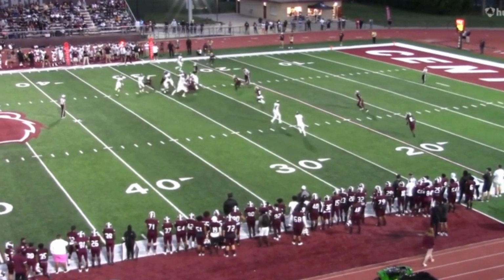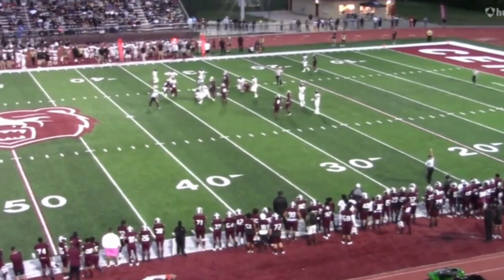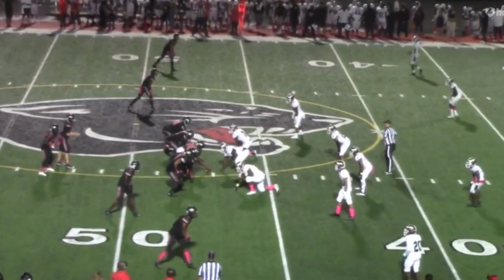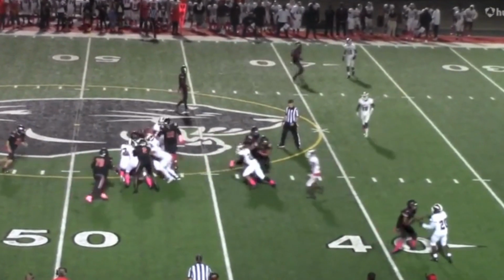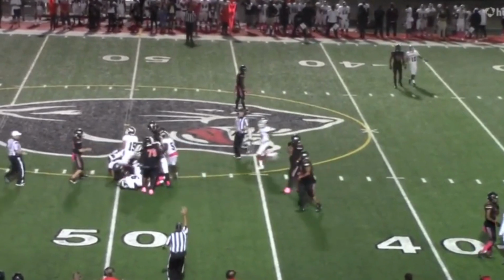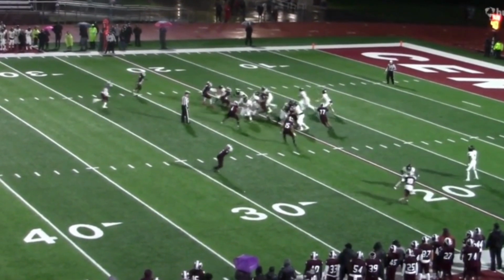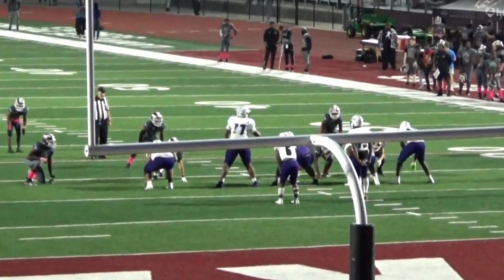I would like to see him take on some of these blockers a little more. You see him trying to slip blocks and shoot gaps and things like that. At some points, he's going to have to hold the point and stack up head to head with these offensive linemen and be able to shed in a hole. He's not always going to be able to see right there. It's a good play. He could have easily been pushed out of the play. But he's athletic enough to recover.